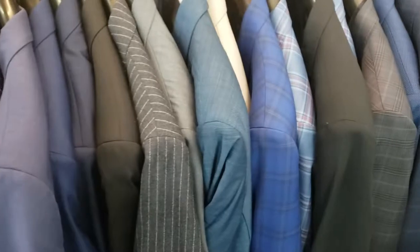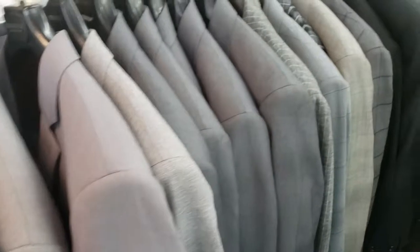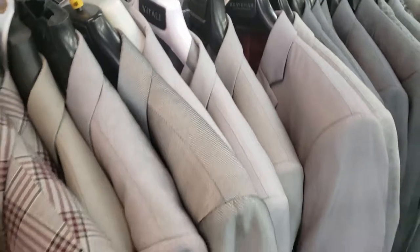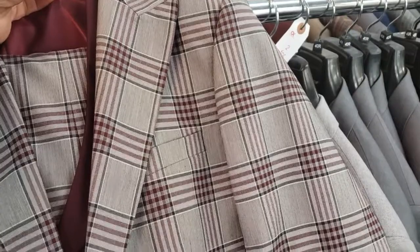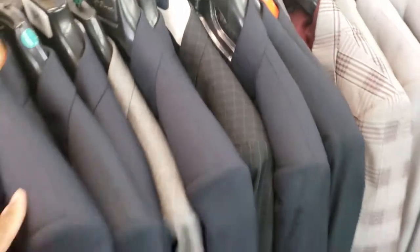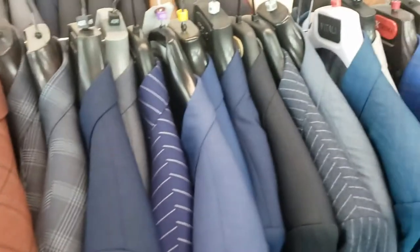All right, so I am a size 38 regular, 40 regular. So we're gonna look in a 40 regular, see what we can find. Like I said, what do you guys want me to wear? You guys wanna see me wear a nice plaid burgundy gray suit? You guys want me to wear a black suit? A nice navy suit. Here's a nice navy window pane suit here. So a lot of good options here. So I'm gonna look around and see what I can find.